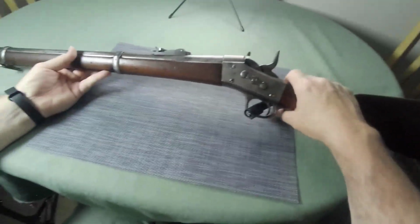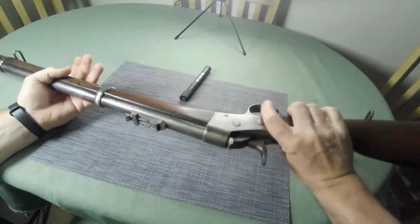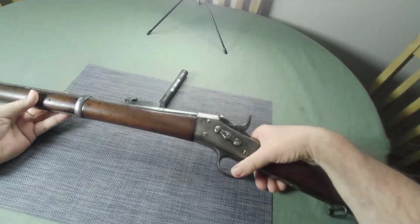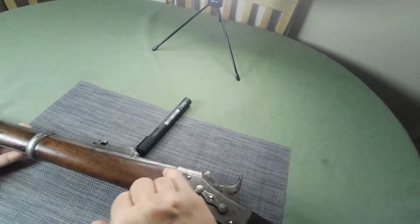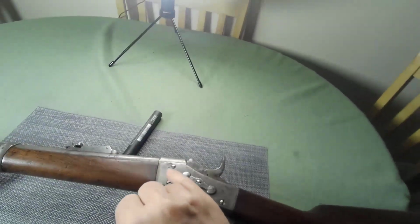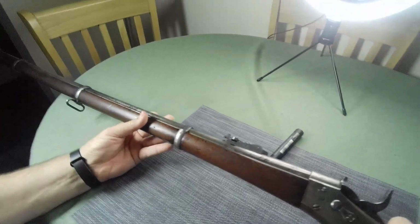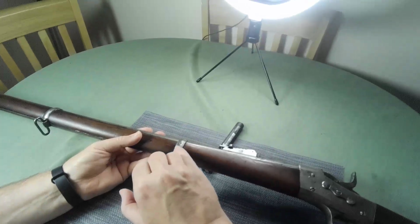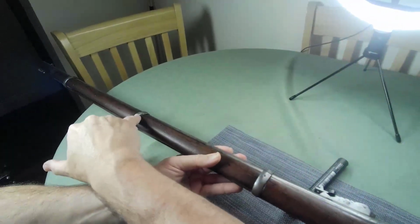Now this, as I mentioned, is in .43 Egyptian. It's almost devoid of any kind of markings. There's one marking here. Don't know if the light will pick that up. Just there, and another one here on the action body, and a couple of crowns, but I don't think they're British crowns, on the barrel bands.